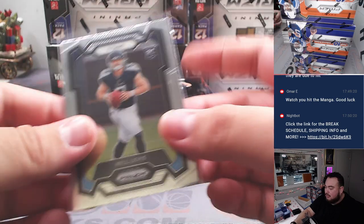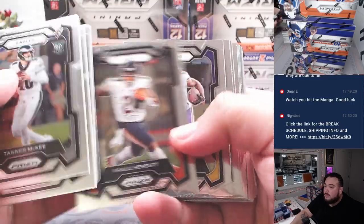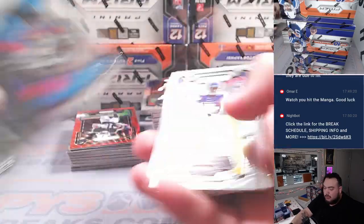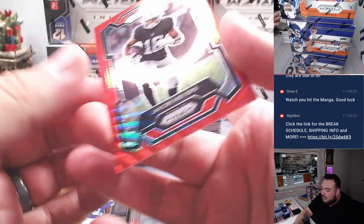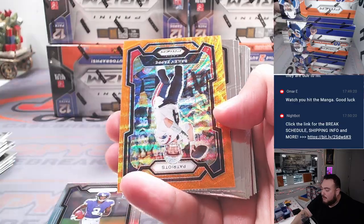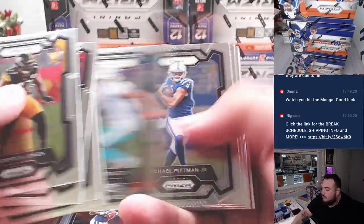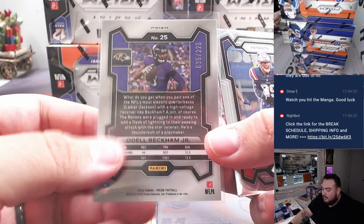That probably would have been the second pack, actually. First two packs right there. We got DJ Chark. Jordan Addison, numbered to 175. Quez Watkins. There we go, last ball mojo for the Raiders, Jacoby Myers, numbered to 149. Hopefully a lot more than that. Then we got Bailey Zappe, numbered to 60. Anthony Richardson, rookie. And a nice Tank Bigsby silver, and Odell Beckham Jr. for the Ravens.